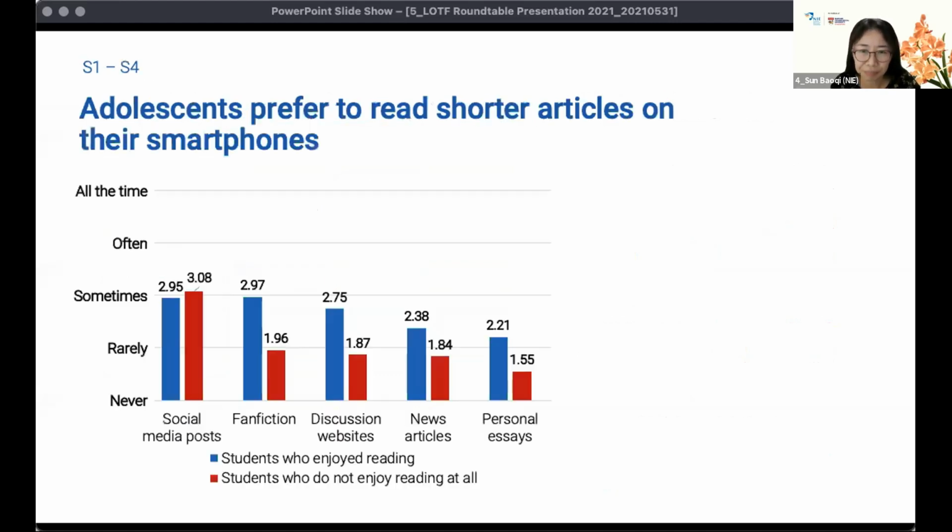Jenny, please. Okay, so moving on, looking at Sec 1 to 4, we asked students what they prefer to read on their devices. If you look at this graph over here, blue is for the students who enjoy reading, and red is for the students who do not enjoy reading at all. And these are the top 5 things they read on their smartphones. You can see they are social media posts, fan fiction, discussion websites, news articles, as well as personal essays.